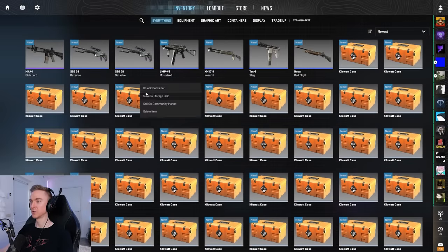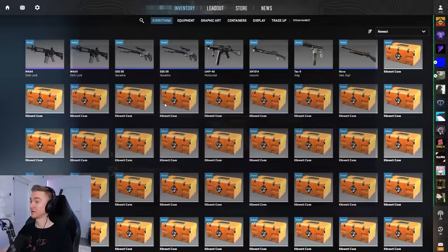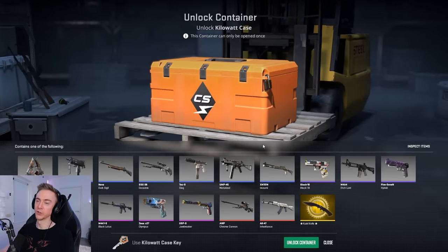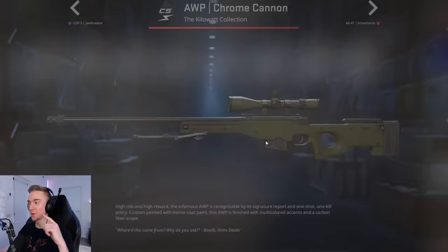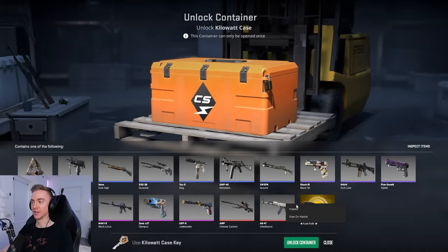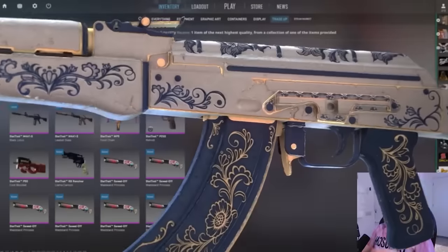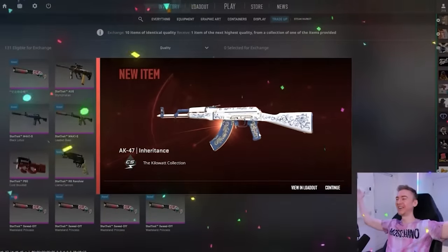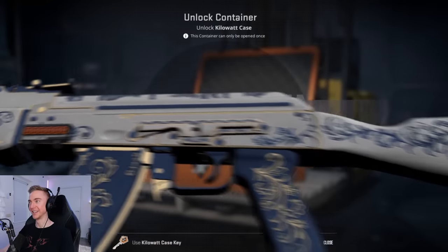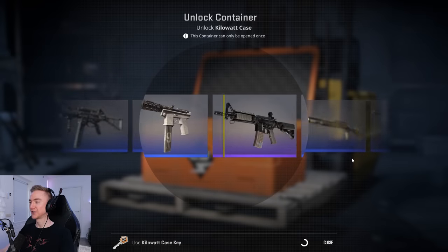Ooh, nice, a little restricted. Another one. Another one. The Kukri knife, of course, is not the only good thing that we're hoping to get. The chrome cannon would be very, very nice. And I recently hit in a trade up the inheritance. However, I hit the non-StatTrak version, so getting a StatTrak factory new version of that would be absolutely incredible. Show me a Kukri.